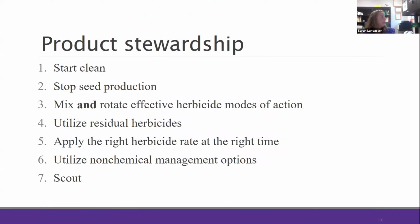So things to think about with product stewardship: starting clean. We'll have that discussion again here in a minute. And then we're working real hard here at stopping seed production, right? So things to think about: mixing and rotating effective herbicide modes of action, making sure we're using residual herbicides, perhaps even, or not perhaps, even in our post-emergent applications. Point number 5, using the right rate at the right time. Cutting rates, we've learned, is not a good idea.